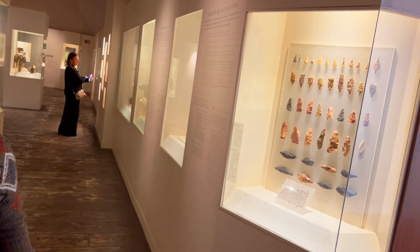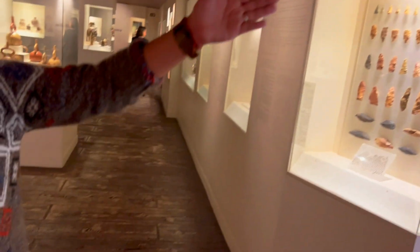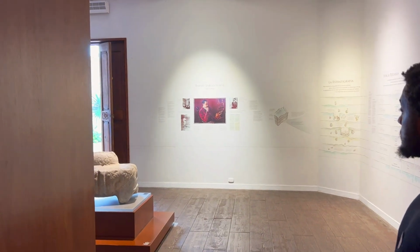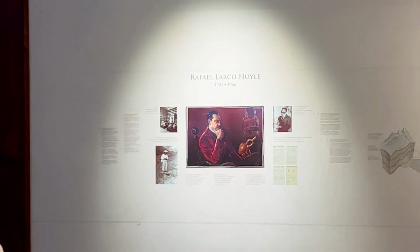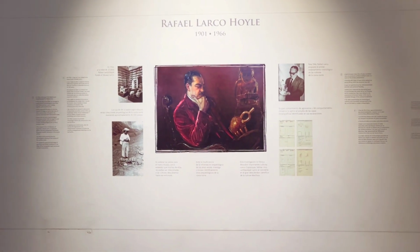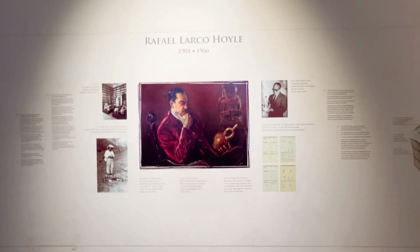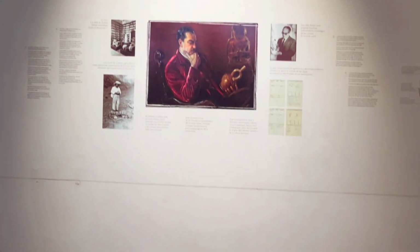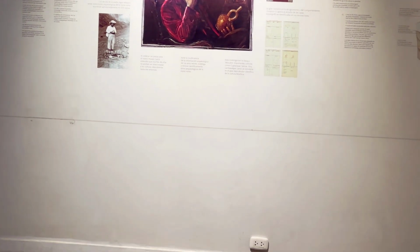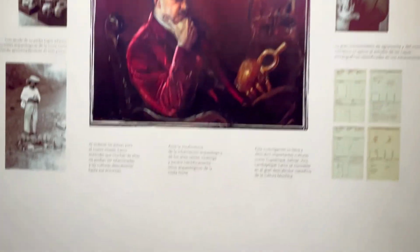North. All right, so this Larco museum started because Rafael Larco Hoyle, that guy, decided to start a collection. He's from the north, that's why most of the pieces are from there. Was he born here? No, in Peru, yes, but from the north. He was born in Lambayeque. He was not European. No, he was Peruvian. So this guy wasn't a poor person, it was a rich guy, but he was a farmer.